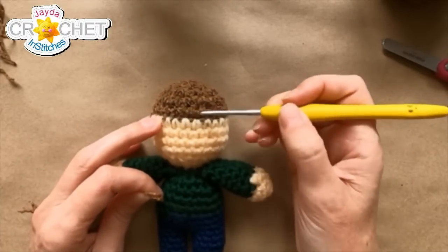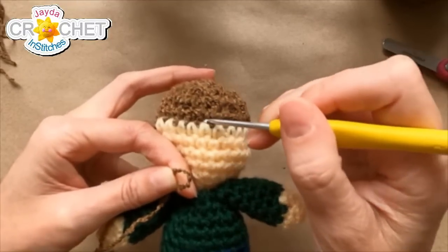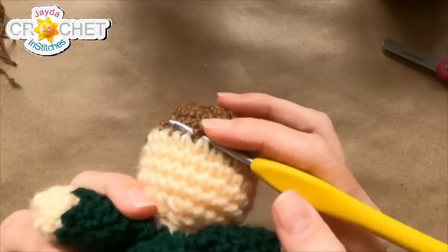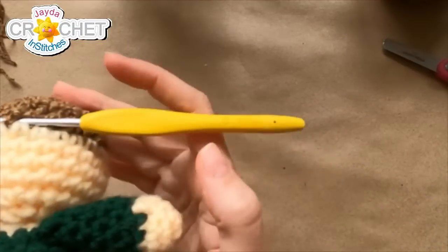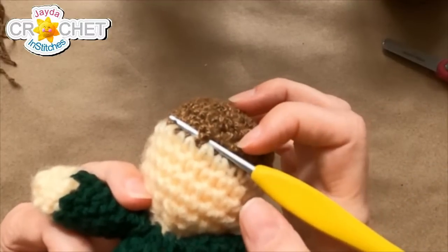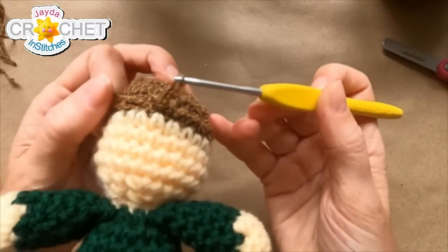So what I'm going to do is right here, right on the edge where the hair tone turns to skin tone, I'm going to hook my hook, and you can do this with a yarn needle too. I'm going to hook that smaller hook. This is a much smaller hook than the one I used to crochet the doll. This is a 2.75 millimeter hook. I'm going to hook that underneath the post or the full stitch, somewhere on the back. I'm going to grab the yarn that I folded in half and just pull up a loop.